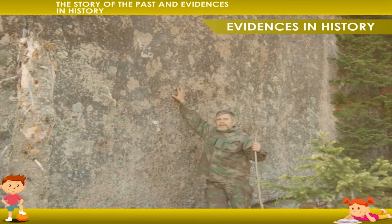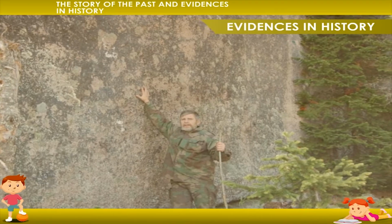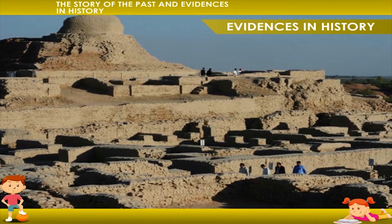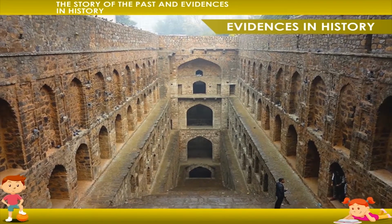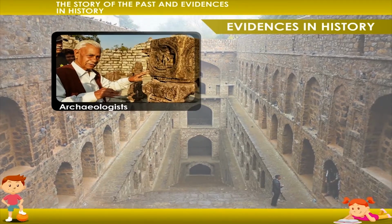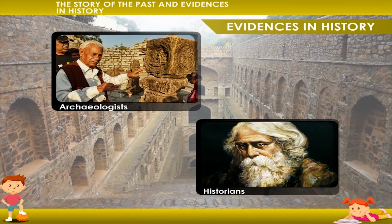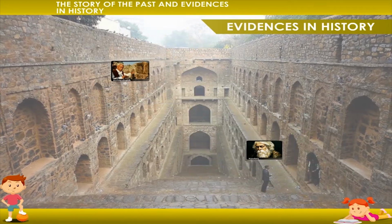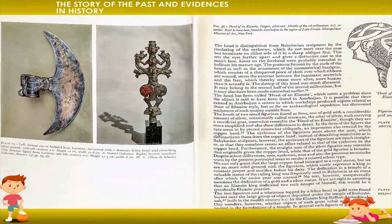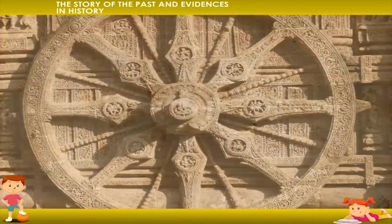Evidences in history. How do we find out about an event that took place thousands of years ago? This can be possible only by finding the remains of that time. Archaeologists and historians study these remains and discover what might have happened in the past. They are very helpful to give us knowledge about the things that took place in the past.